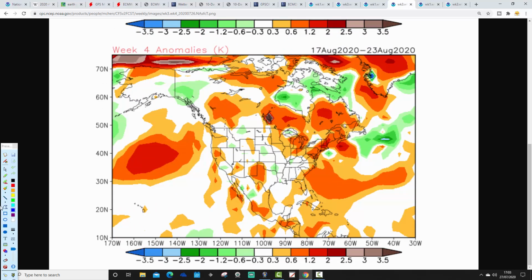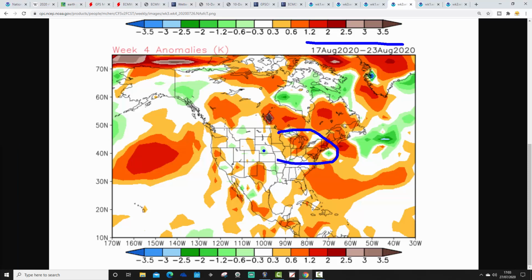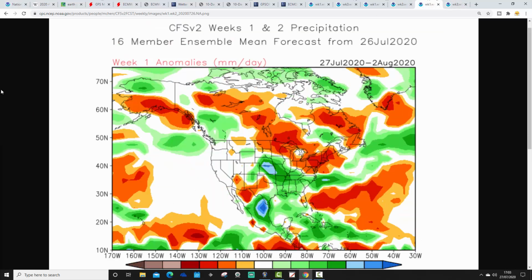And then week 4, which is the 17th to the 23rd of August, it begins to try and get warmer again in the east and the northeast. So a bit of a seesaw August coming through there, with hotter and cooler interludes alternating with one another. But overall, not the consistent hot pattern that we have had through this very hot July.